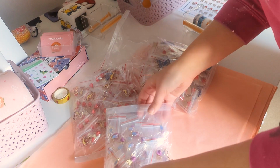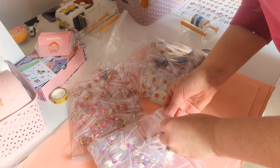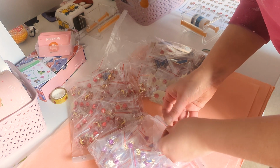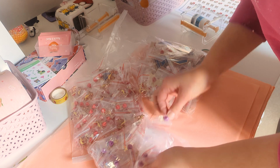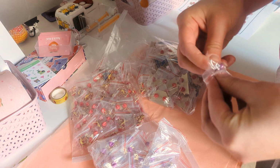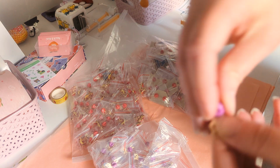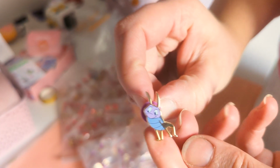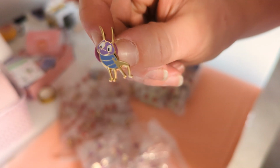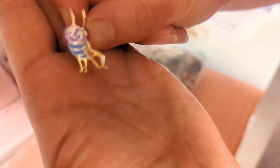Oh, I ran out of storage. Well, I realised before I got him out anyway. But he's so tiny. Oh my god, the back stamp's so tiny. He's so small. Oh, he's cute. Yay!